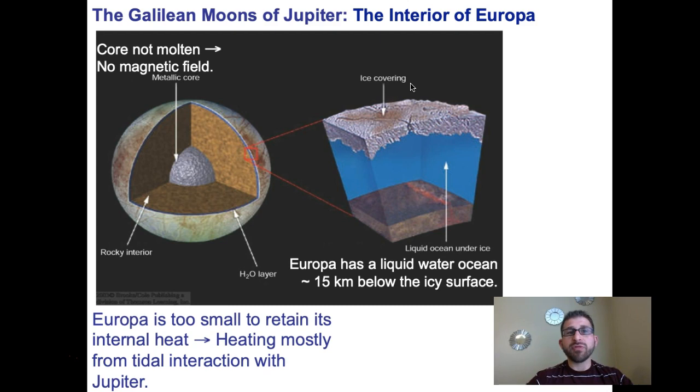Inside of Europa, this is what we think it might look like. The core is not molten. There is no magnetic field, but there is some sort of more metallic core here with a rocky interior, and then a layer of water covered by a 15 or so kilometer surface of ice. So the oceans here are tremendously large. They're much, much more volume than the oceans of Earth, even though this is a much smaller world, because these oceans are over 100 kilometers thick or deep.